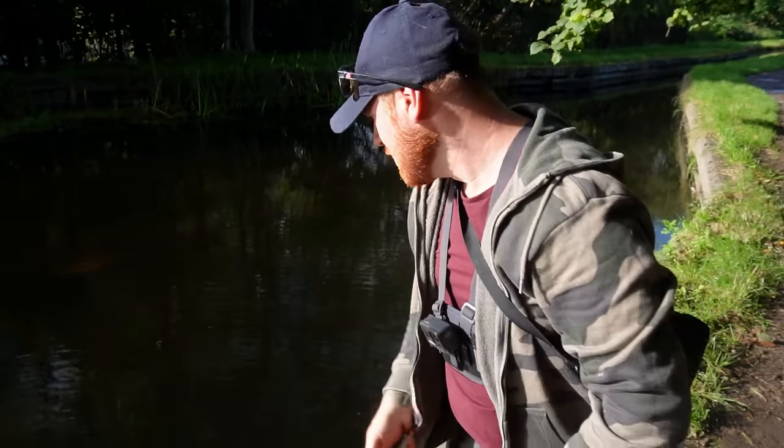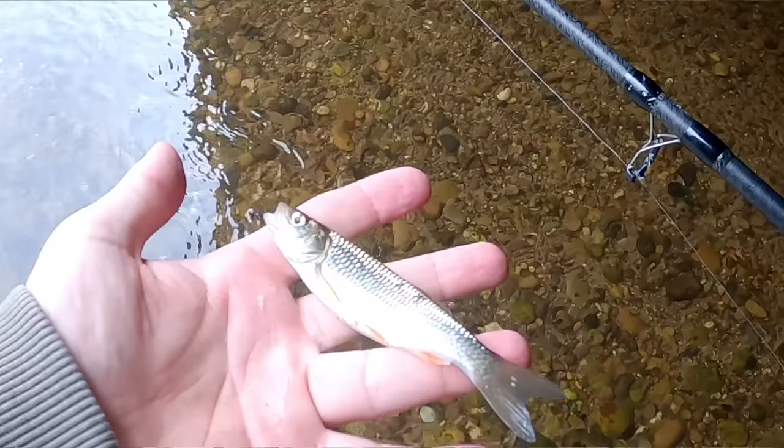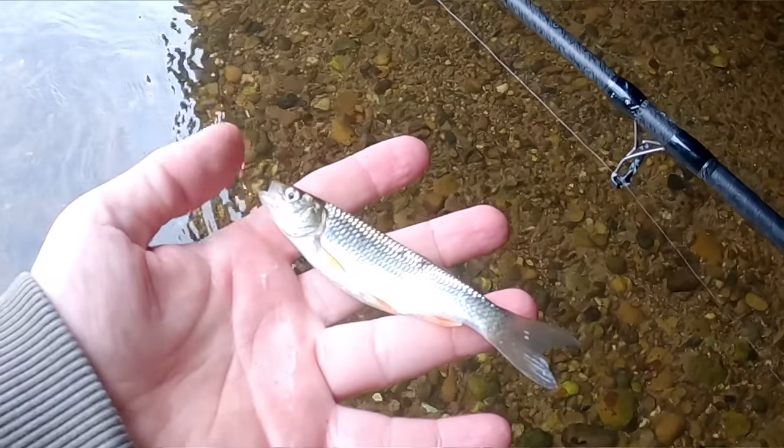I fished for like a couple of minutes in an area. I had a dog weeing on my stuff, so I decided to move. So that gives me 10 species caught in just 4 hours fishing, if the dace counts. I'll let you guys decide if my dace counted.